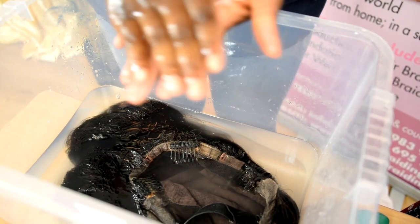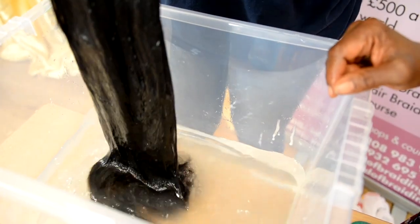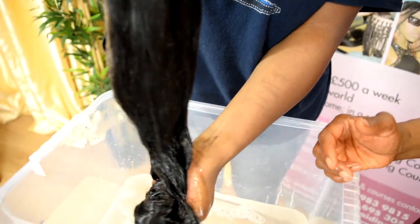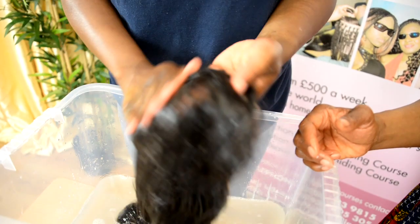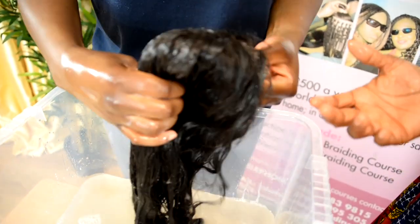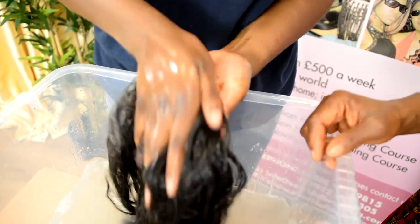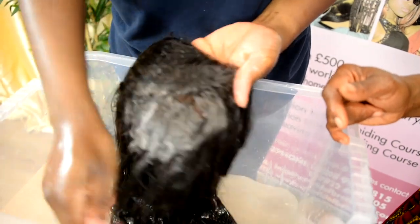So just a little drop of shampoo, that's all you need. You don't want too much. And why is that? Because what shampoo does, it actually dries out your hair. So for that reason, we don't want shampoo to take whatever little moisture that was in the hair out. So you only need just a little bit to take a hint of the dirt away, and that's all.